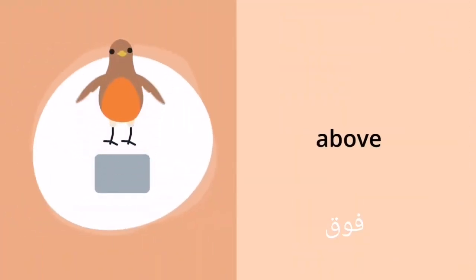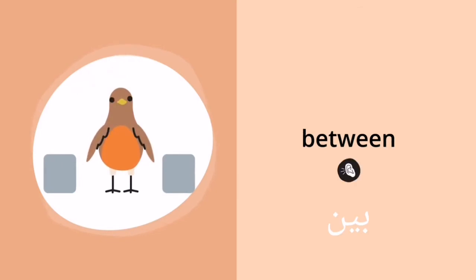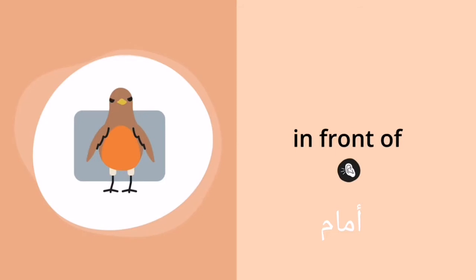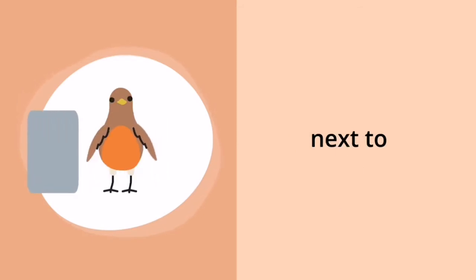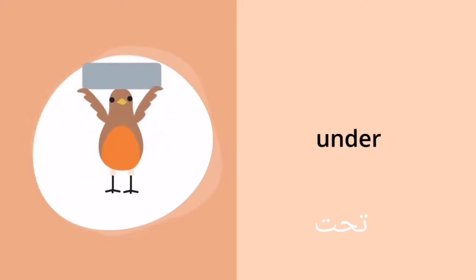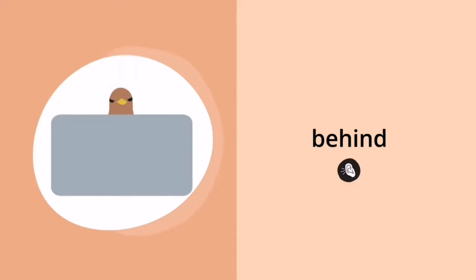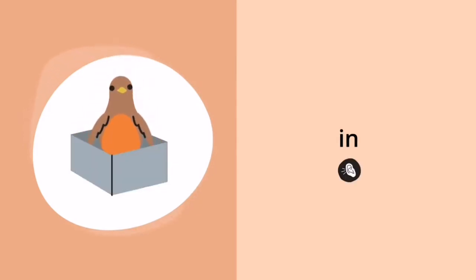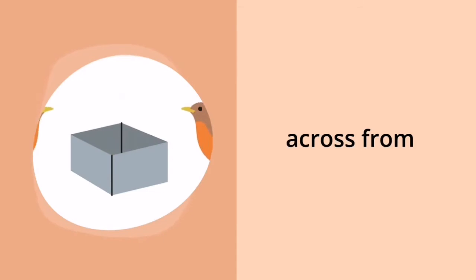Here are some common prepositions of place. Above. Between. In front of. Next to. Under, behind, on, in, across from.